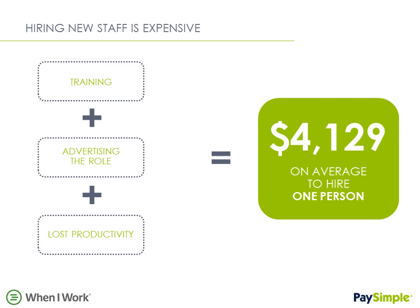So, hiring staff, as we saw, was a big problem, and not only is it a big problem, but it's a big expense. When you hire staff and you have to advertise the role, you have to train that new employee, and especially when you have turnover and you lose productivity, all of that turns into actual dollars spent by your business in that hiring process. On average, it's over $4,000 to hire a single person. And if you have that increased turnover and poor onboarding, that $4,000 happens a lot more often than if you have a good automated hiring and onboarding process.